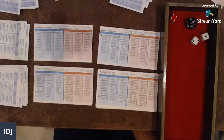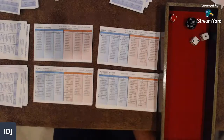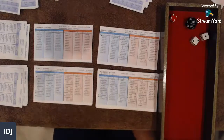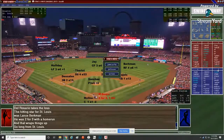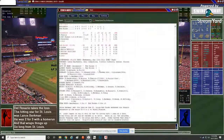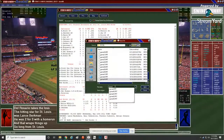for the hometown fans, and the fireworks are starting to go off here for the Cardinals at the home ballpark. They're going to take this one 6-2 against the Astros, who had a very, very good start to this game and not a very good end. So let's go ahead and get that box score going for you guys. And we're going to hit save. This is game number 44.